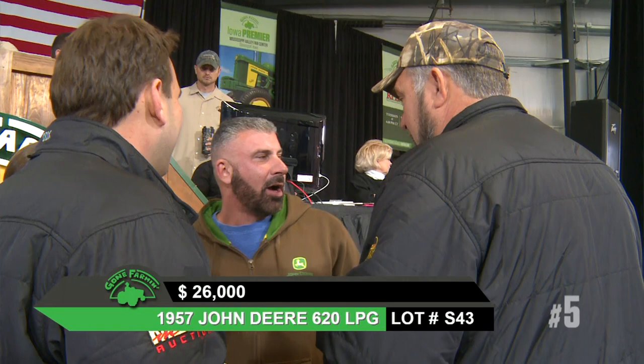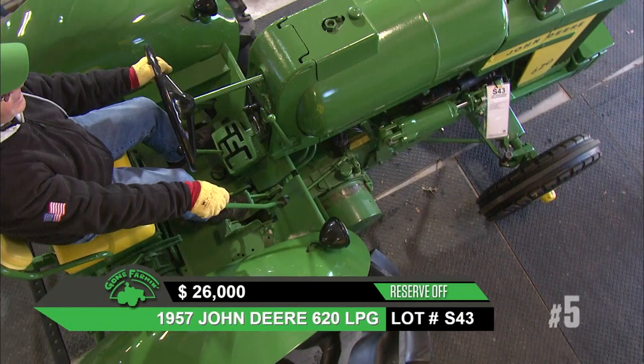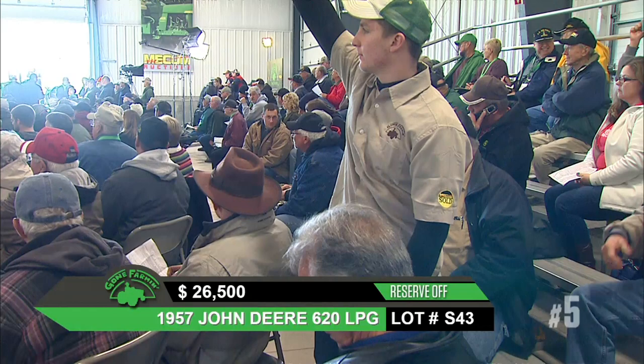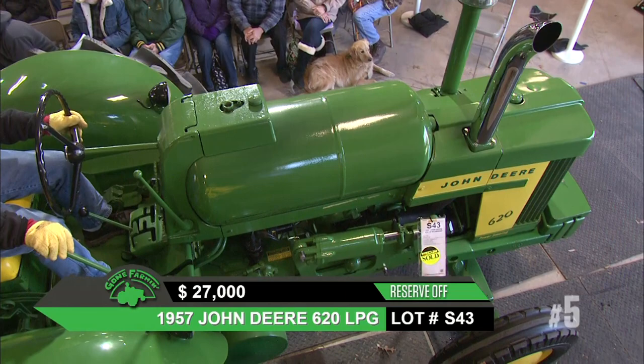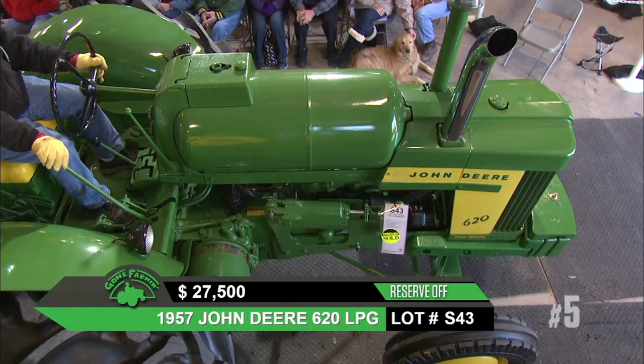$27,000. We got 26. Now we got two guys bidding now. We're helping all we can, Joe. Hey! Reserve's off. And the reserve has been lifted here on this 1957 John Deere 620 LPG. It's now at $26,500, spurring on some last minute movement here. We got a couple of guys now, they know it's going to a new home. They're bidding a little more confidently and just had a couple quick jumps there, got us right to 27.5.